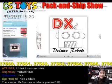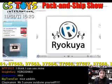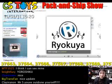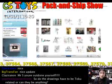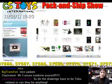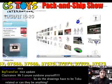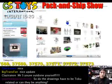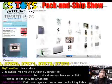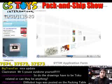I remember this, okay? And also we have Ryokuya's one. Thanks to Ryokuya-san, who is running the CSTOYS blog. Nicely done, thank you very much. So these are the nice features. You can look all the way down and just use the blue tab over here. You can use this to look at the whole view. There we go. Look at all the drawings coming on. See?